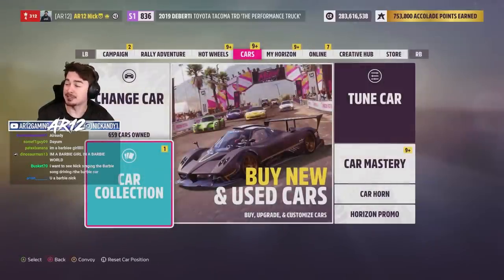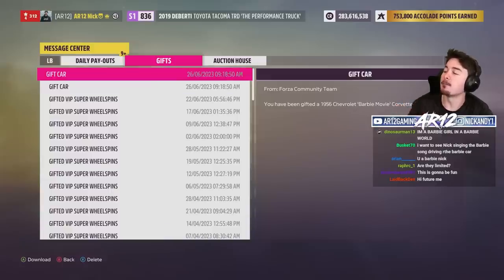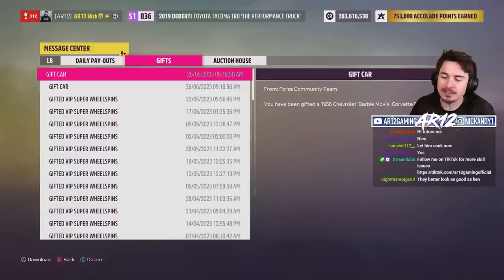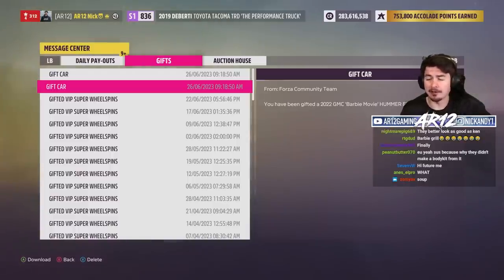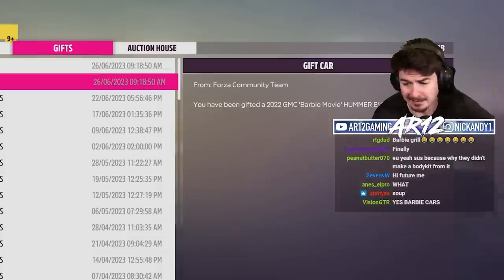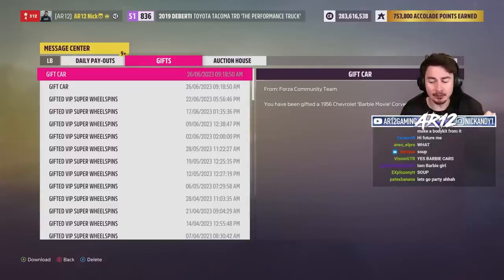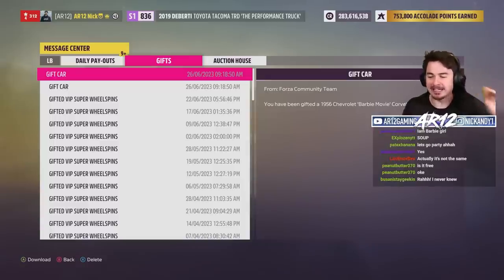And today they just said, check your message center, head over to your gifts, and you will find both cars, the GMC Hummer and the Chevy Corvette. The GMC Hummer, that's exactly the same as the Hummer we've already got in the game. Boring, not gonna waste my time with that. The Corvette EV is a brand new vehicle to Forza. There is only one of this body style, and it actually has unique customization.